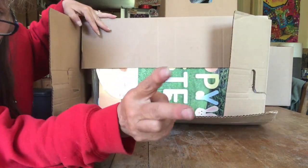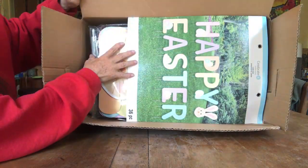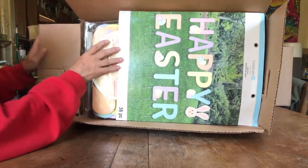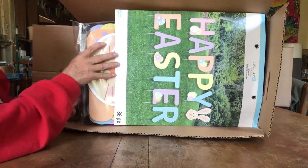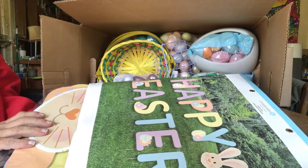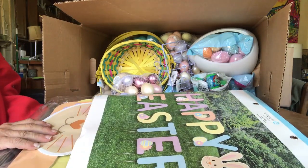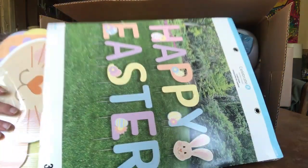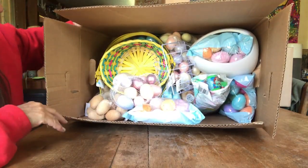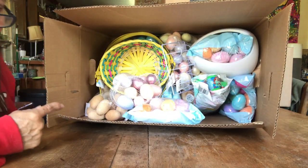Anyway, box number two. I knew we'd be getting a bunch of these because they had a lot of stuff. So far, I think I've only gotten two. So that's good. That's all you need. And big $30 like I thought they were. So 15 and big yard signs. The big yard signs. And we have eggs.